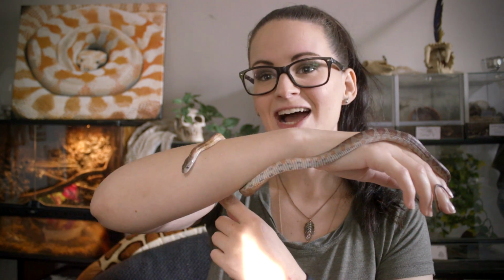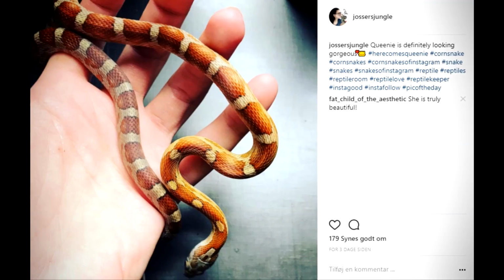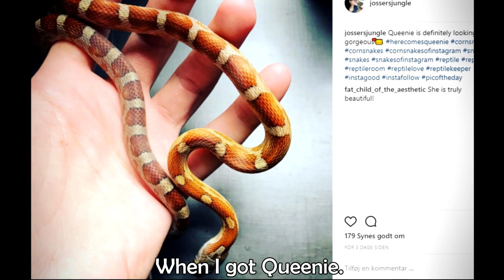So today is another Here Comes Queenie, which means that it's Queenie time. And of course, I've already brought out my beautiful girl. Queenie, she's already in shed again, which means that she is growing with lightning speed. This girl, she is about to get so big. I can already both see and feel that she has grown quite a lot since I got her. I don't know if you guys can see, but I totally can. I can tell you that.